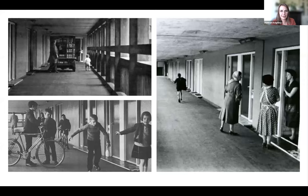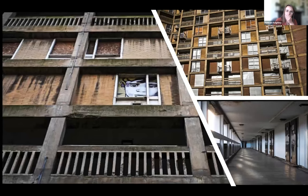The streets in the sky that I mentioned, literally you could get your milk delivered to your door via milk float on these elevated streets. But the development fell on hard times. It was neglected, set to be demolished until it was saved through being listed in 1998. The grade two star listing was an acknowledgement of the architectural significance of Park Hill, even though there were many that fought against it and wanted to see it knocked down. But what a good job that it wasn't.